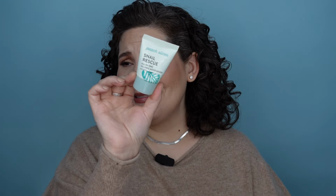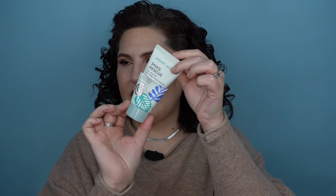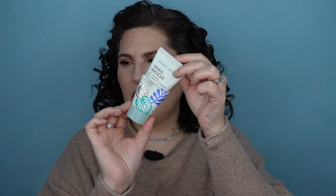All right, look at this. This got cut. This right here, we got everything out of, but this is an all-in-one oil-free moisturizer from Peach Slices. Peach Slices is kind of like the kid sister to Peach and Lily. This is another one of their more affordable brands. You can pick this up at Ulta. I really like this. I'm using their Peach Slices moisturizing face wash right now. I really am liking that.